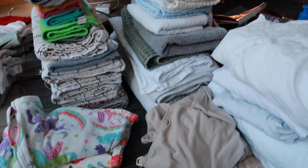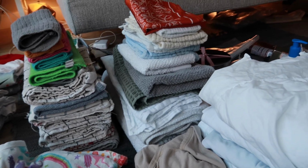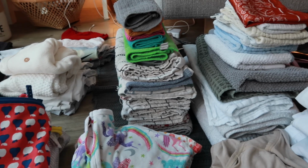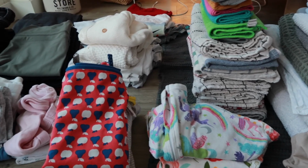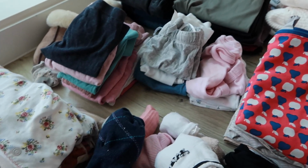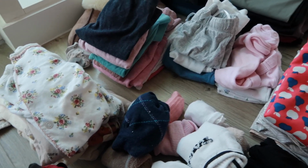The thing about laundry when it's waiting to be folded is when it's not folded and it's just kind of in a big pile or in a hamper, it looks like so much more than it is. It can be very, very intimidating. But as you can see, I had a huge pile to begin with. It was super messy. But once it's folded, you can see it's actually a totally manageable amount of laundry.